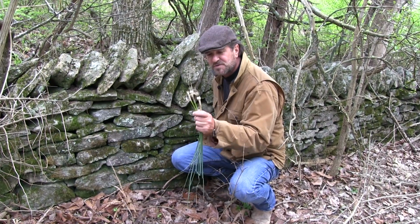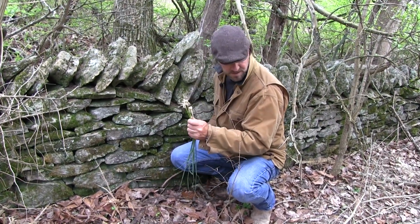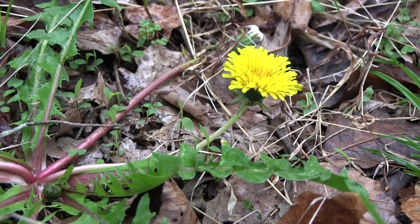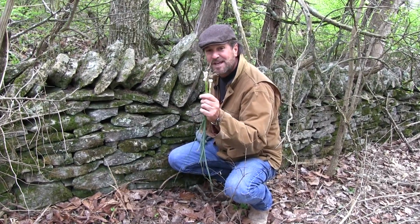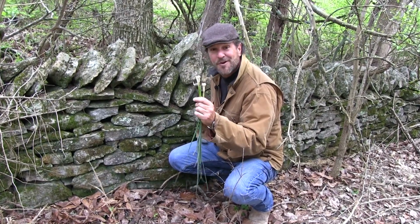But there's so much around us, so much around us. When you're out and about, just the dandelions there. So many things you can eat and enjoy. No chemicals. Right in the woods, right in your yard sometimes.